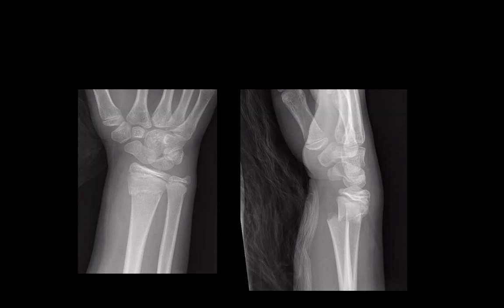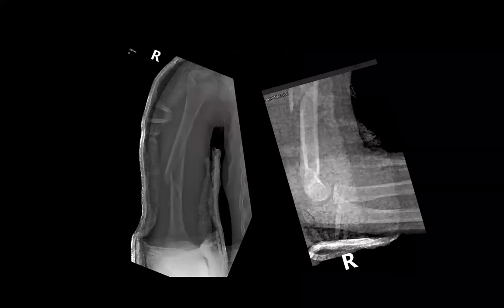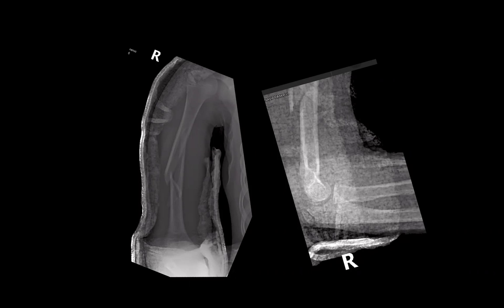She was sedated, and then discussion was had with the on-call physician who elected for non-operative management. We did a closed reduction of the distal radius, which was placed into a sugar tongue splint, followed by a closed reduction of her humeral shaft fracture, and she was placed into a coaptation splint and a cuff and collar as well. What do you have to watch that kid for, Anna?